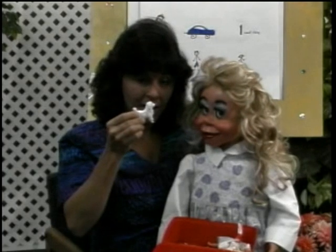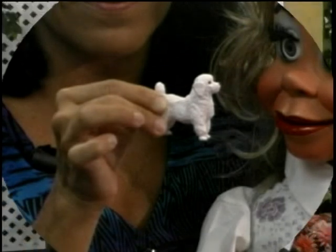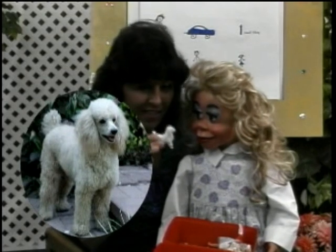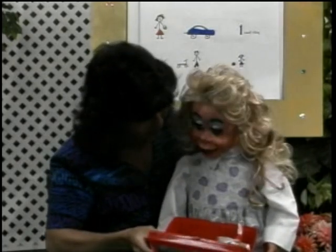Oh, look at there. It's a small dog. That dog sure is small. I think it's the smallest dog I ever did see. It is a small dog. It certainly is sweet. It's very small. It is, isn't it? Yes. Honey, what else is in the small box?